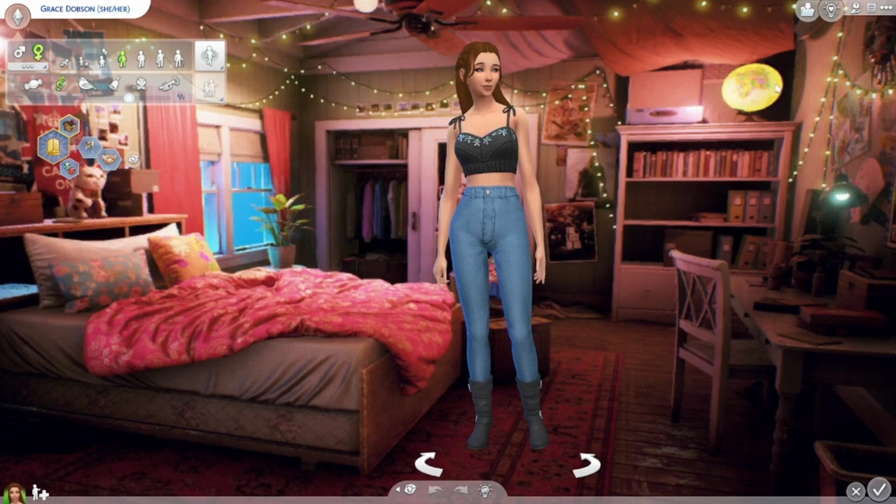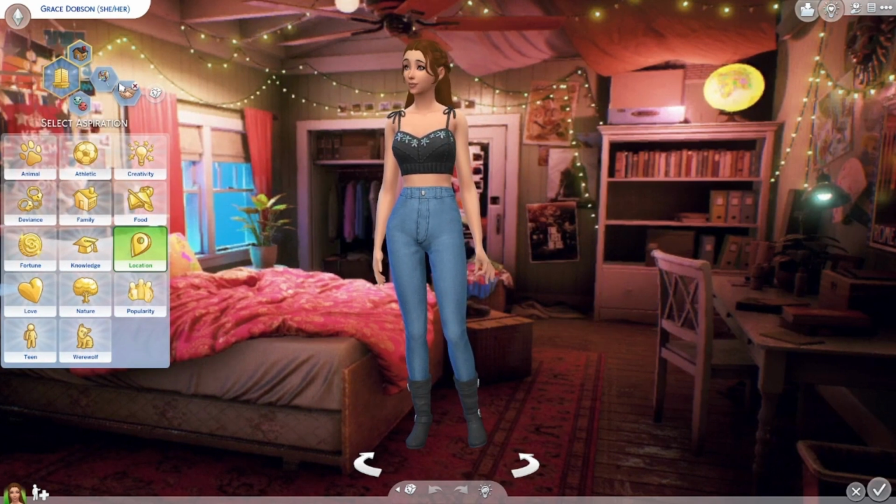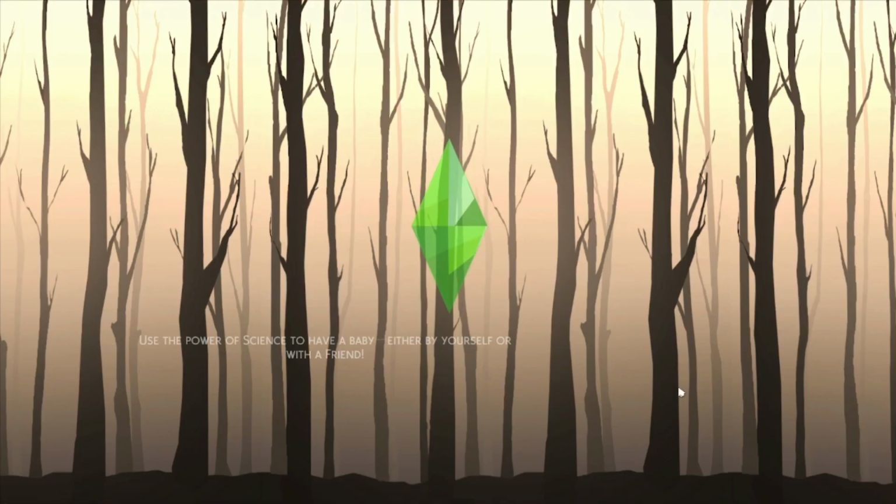Now, this is my sim, Grace. She is going to be our teen sim for this Let's Play. She is a city native, so this sim is all about the city life. She is cheerful and she is outgoing. But with that, let's go see her little apartment.